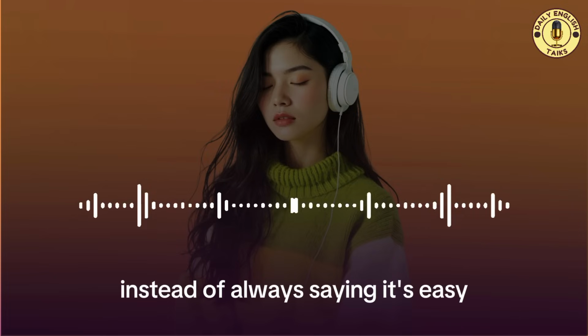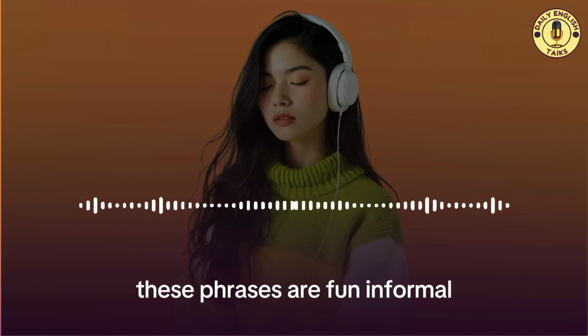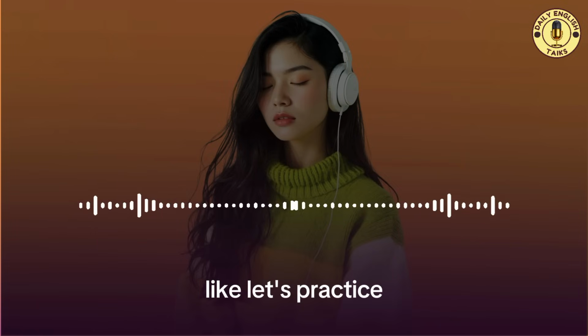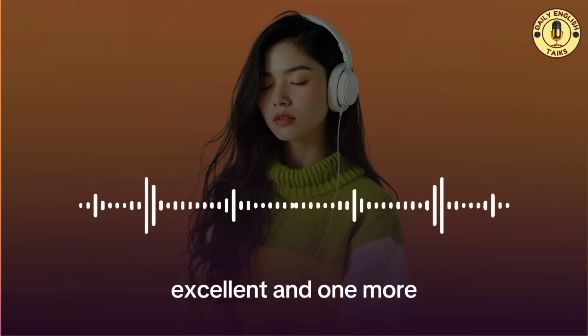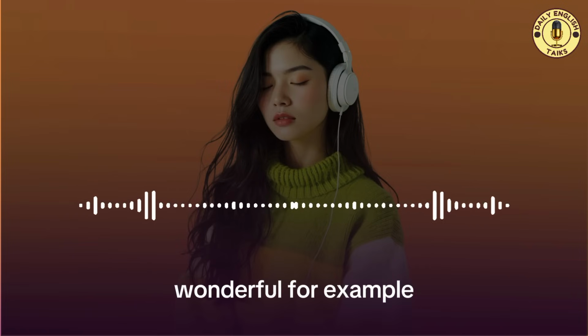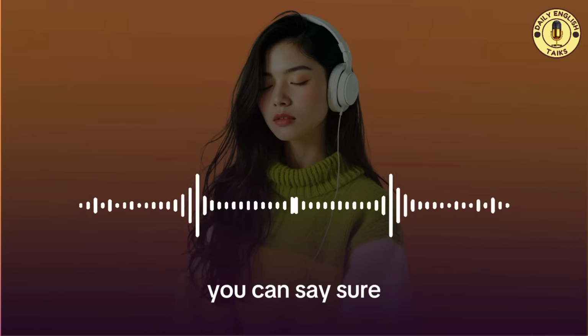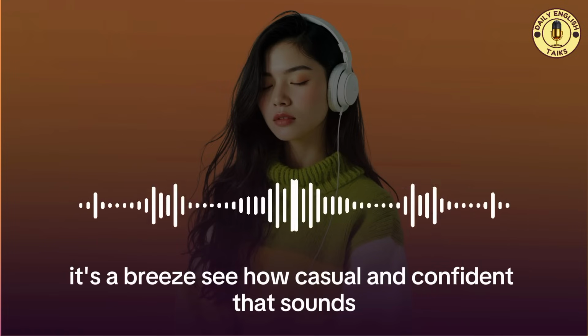Now, let's move on to a very useful group of phrases for expressing how easy something is going to be. Instead of always saying, it's easy, you can say, it's a breeze, or it's child's play, or it's as easy as pie. These phrases are fun, informal, and make your English sound much more native-like. Let's practice. Repeat after me. It's a breeze. Good. Now, it's child's play. Excellent. And one more. It's as easy as pie. Wonderful. For example, if someone asks you whether you can solve a small math problem, you can say, sure, it's a breeze. See how casual and confident that sounds?